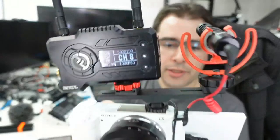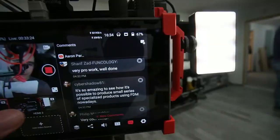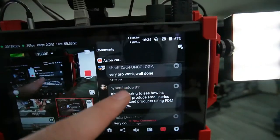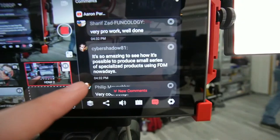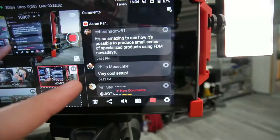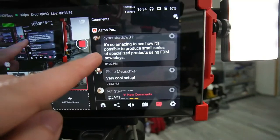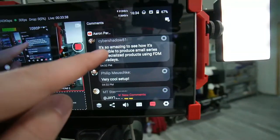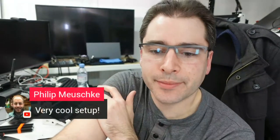Oh, here's what I can show you this on the YoloBox now that I've scrolled up. So the YoloBox chat is locked here, and you can see how it says new comments down there. So that's how I know that something has appeared since I've scrolled. Okay, I lied. It didn't totally lock because it did just jump, but you can see I'm up here and there's new stuff down there that I need to scroll to. Yeah, very cool setup, says Philip. I agree, thanks.